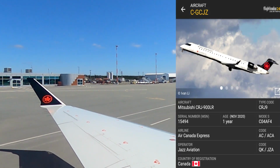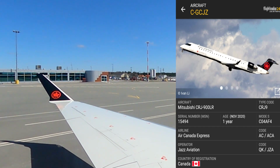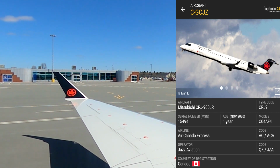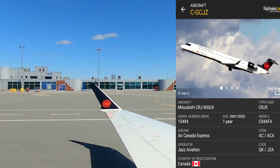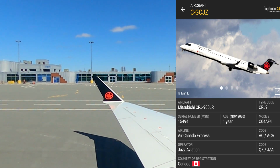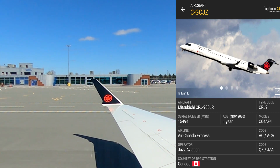As we taxi away from the ramp at St. John Airport, we find ourselves riding on a nearly new Mitsubishi CRJ900. The CRJ group of aircraft are stretch designs of the Challenger 600 wide-body business jet. In the mid-80s, Bombardier Aerospace bought Canadair and took the project on stretching the Challenger 600 into the CRJ, or Canadair Regional Jet, which made its first commercial operational flight in 1991.